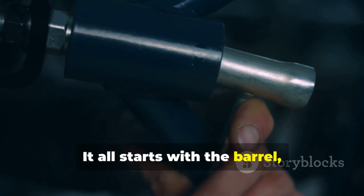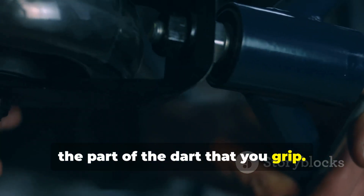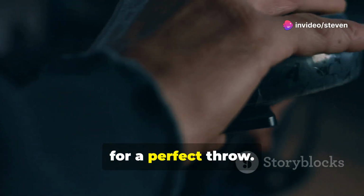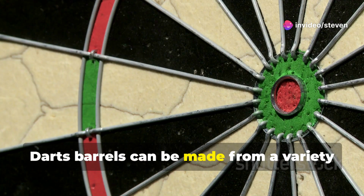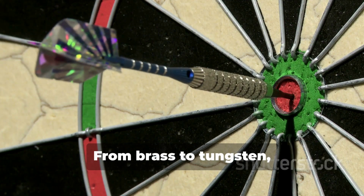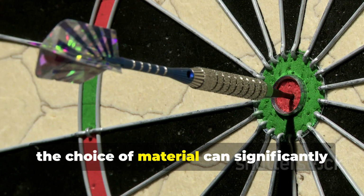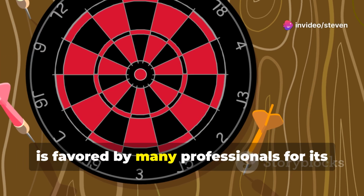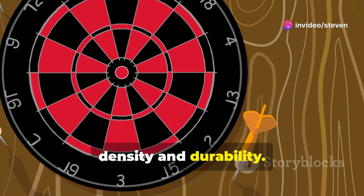It all starts with the barrel, the part of the dart that you grip. The barrel is the heart of the dart, providing the weight and balance needed for a perfect throw. Darts barrels can be made from a variety of materials, each with its own unique feel and weight. From brass to tungsten, the choice of material can significantly affect your game. Tungsten, for example, is favored by many professionals for its density and durability.